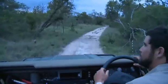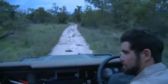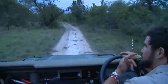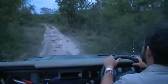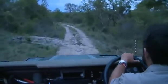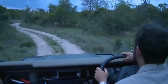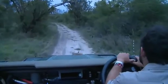The other night when we were driving home, Nadav managed to see some wildebeest, a herd of elephants that we would have otherwise had no idea they were there. So, a really cool piece of equipment.